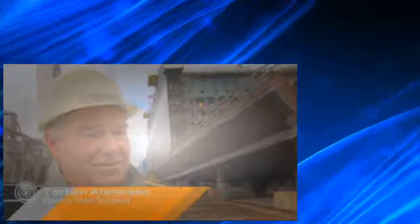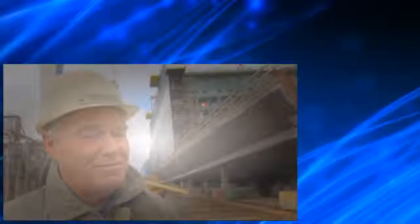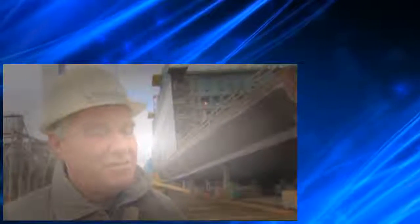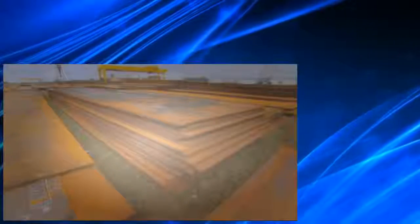Building a ship is a rather simple process. We just have to bring in some 10, 12,000 steel plates, clean them, and cut them into some 120,000 pieces, and weld them together. Step one, steel. Lots of it. Enough to cover 8 football fields.